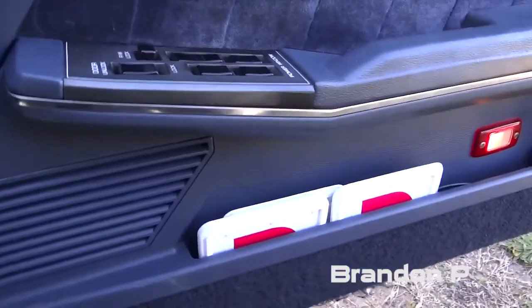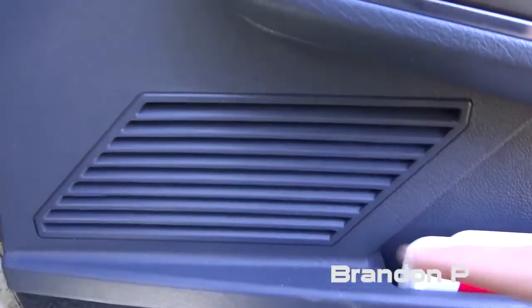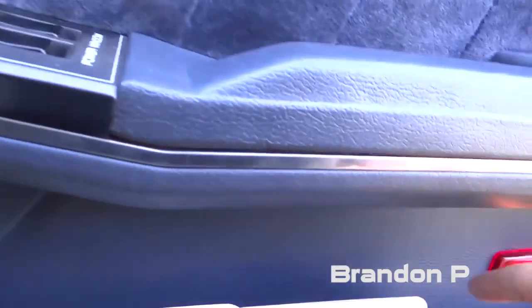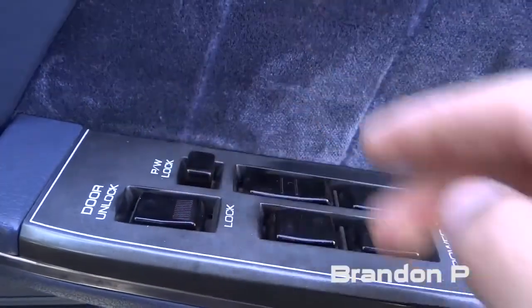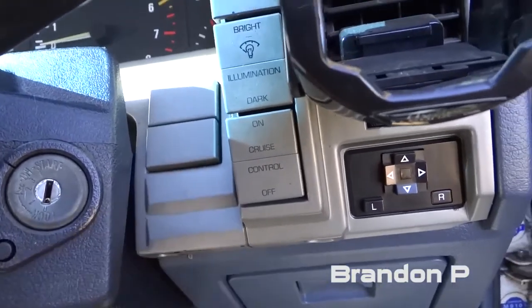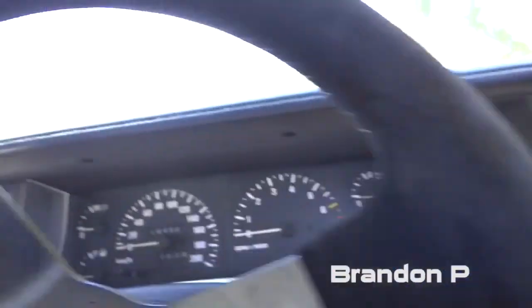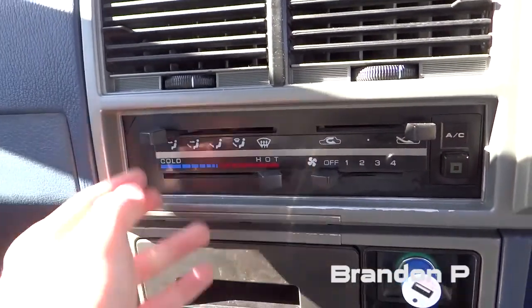Got spare P plates down in the door card. I can still hear voices. The speaker's in there, the door's a bit squeaky, but whatever. A light. Again, power windows, window lock, all works. Believe it or not, it has cruise control, and that works. Then we've got hazards and all that sort of thing. Climate control, quite basic and simple, just dials.